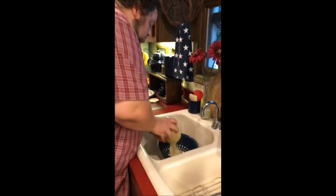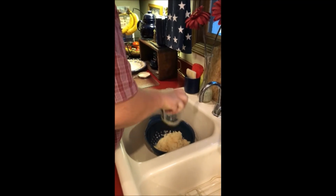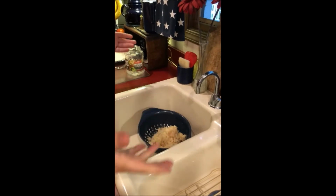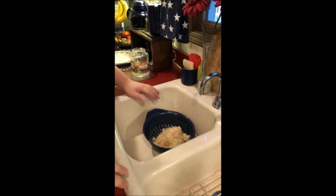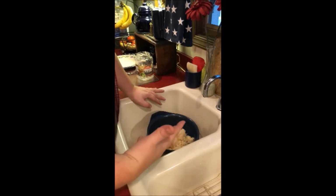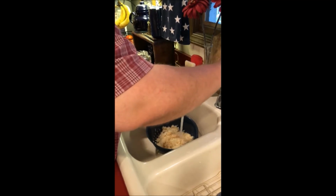So we're ready to do the next step, which is to drain and rinse the sauerkraut. Now generally, when sauerkraut is used by Americans, I think, like to put on top of a hot dog or whatever, it's usually just kind of used as is out of the jar. However, for a recipe like this, you definitely want to rinse and squeeze it out.